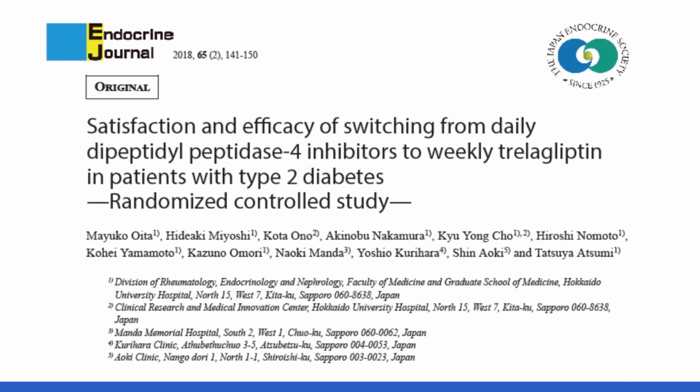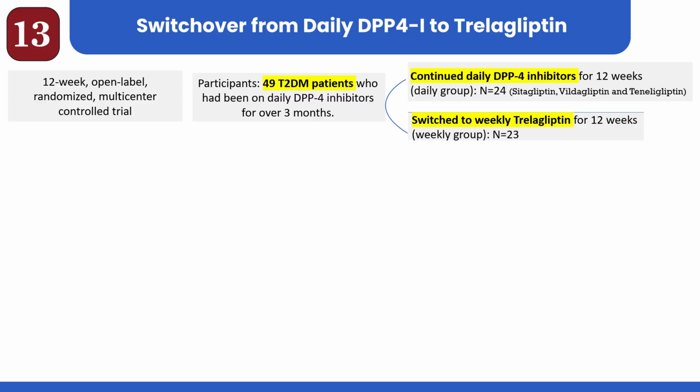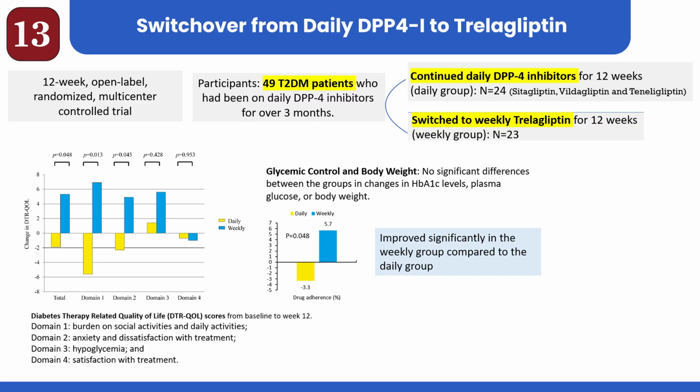Switching from daily DPP-4 inhibitors to weekly Trelagliptin improved treatment satisfaction and diabetes management outcomes in type 2 diabetes mellitus patients. Over a 3-month period, patients experienced better glycemic control and body weight management, making weekly Trelagliptin a favorable option.